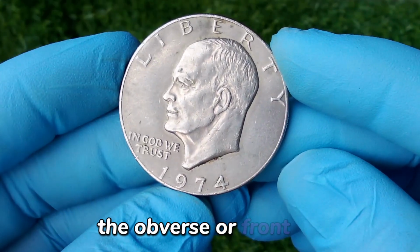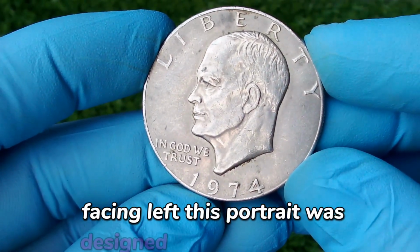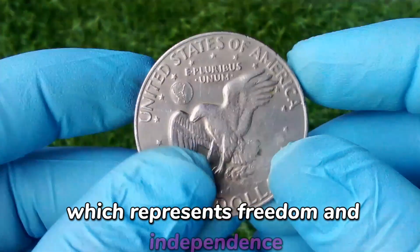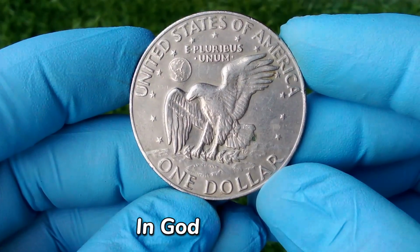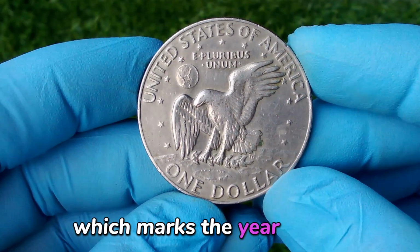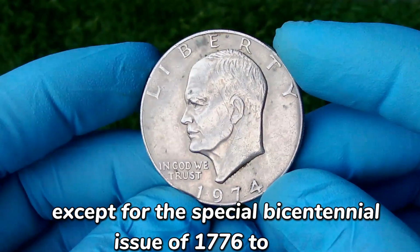The obverse, or front side, of the 1974 Eisenhower Dollar features a strong and dignified portrait of President Eisenhower facing left. This portrait was designed by Frank Gasparro, the chief engraver of the United States Mint. Above the portrait appears the word liberty, which represents freedom and independence, the core values of the United States. Below the portrait appears the national motto, "In God We Trust," which reflects the spiritual and cultural heritage of the nation. At the bottom of the coin is the date 1974, which marks the year of issue. This obverse design remained consistent throughout the Eisenhower Dollar series, except for the special Bicentennial issue of 1776 to 1976.